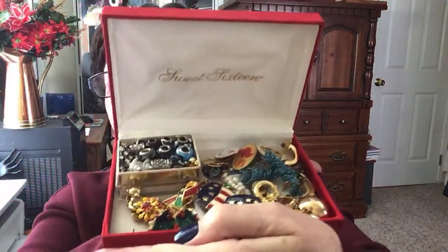Now I'll show you some of the rest of the big box lot. I kept a little. I kept some of the things that were in there. There's just a few things left, so hopefully I'll be done here in a few minutes.